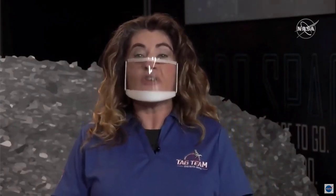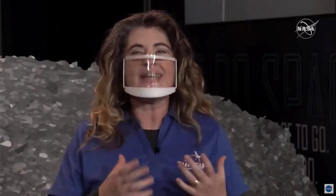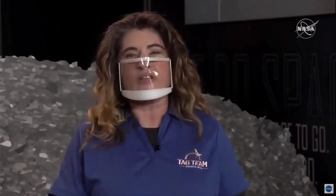We're here to follow the sample collection for NASA's OSIRIS REx mission. This is an operation referred to appropriately as TAG. Now, remember that this is a historic event. Today's endeavor will be the first time the space agency has ever touched the surface of an asteroid, collecting a sample of this pristine ancient material, a scientific treasure far more precious than gold.